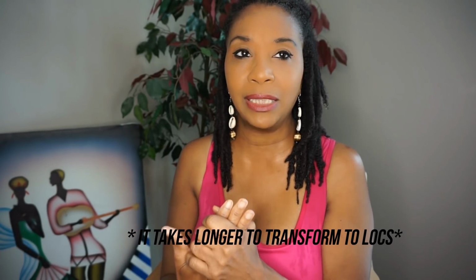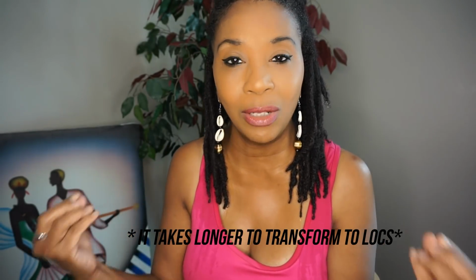So my struggle has been, why is my hair taking so long to lock? It's because I had hair that needed to transform. So my hair has still been transforming even though I am past 2 years.